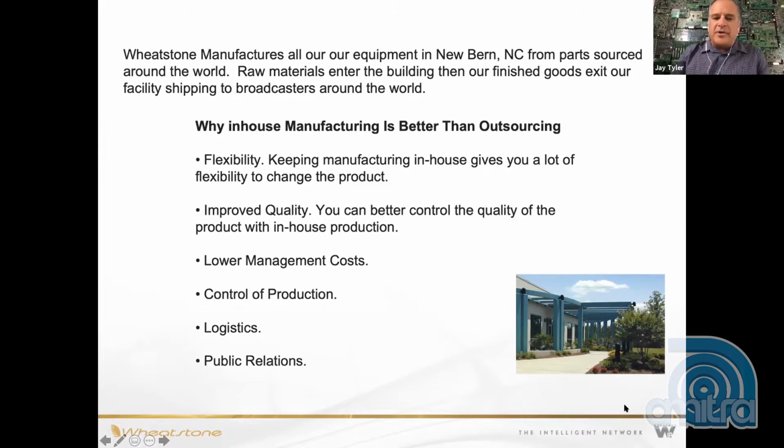Yeah, and one of the biggest reasons that we manufacture our own stuff is that we are in the broadcast industry, and the broadcast industry is usually high quality, low volume. So it really doesn't make sense for us to try to go overseas to make things.